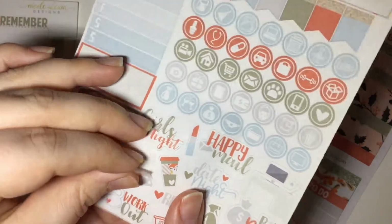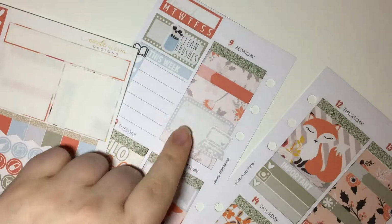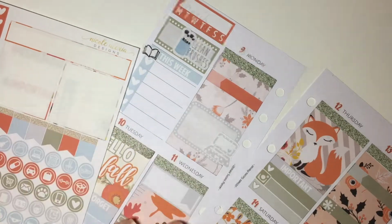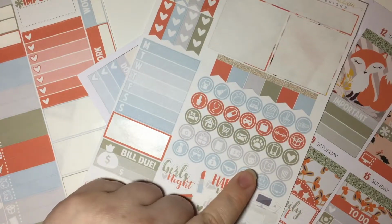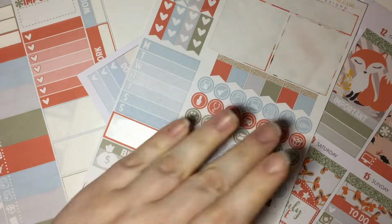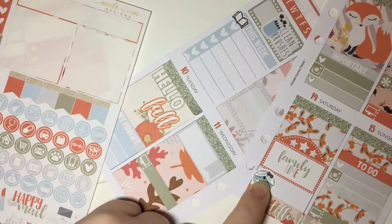Oh. I'm gonna put this computer on Monday because this half box is going to be me finally changing the battery on my laptop. So laptop sticker is perfect for that. And I just realized she has a face mask sticker in the icon section, but oh well, I will stick with that one from Fox and Cactus.